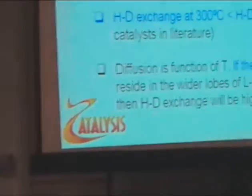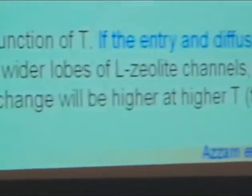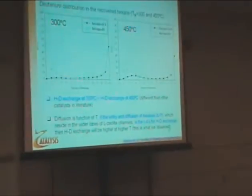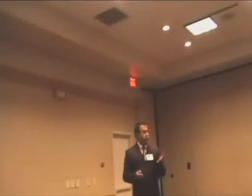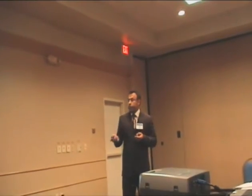So here, since the diffusion is a function of temperature, you need high temperature to have faster diffusion of the hexane to the platinum sites, and that's the reason why at high temperature the hexane diffuses faster than at 300 degrees, so it can have the HD exchange. But in the case of 300 degrees, since the diffusion is slow, you expect less HD exchange because of that.